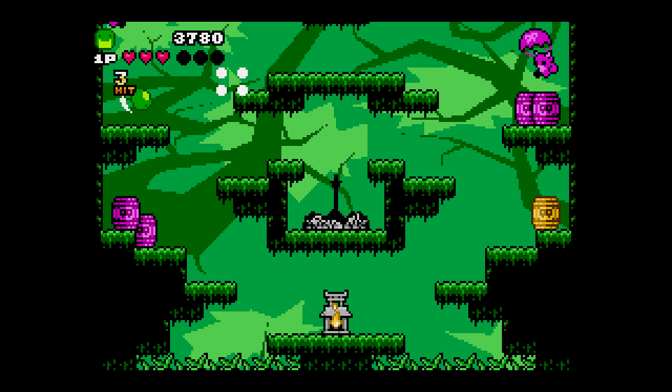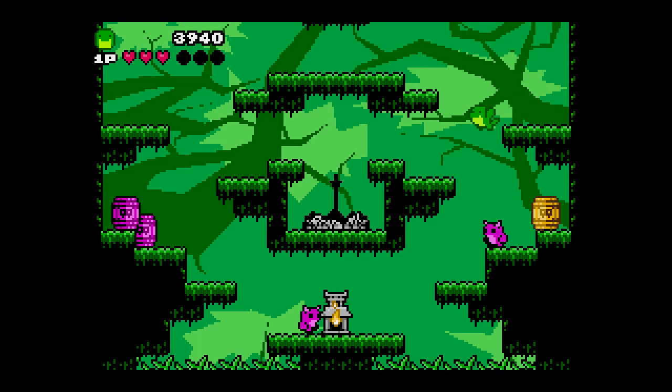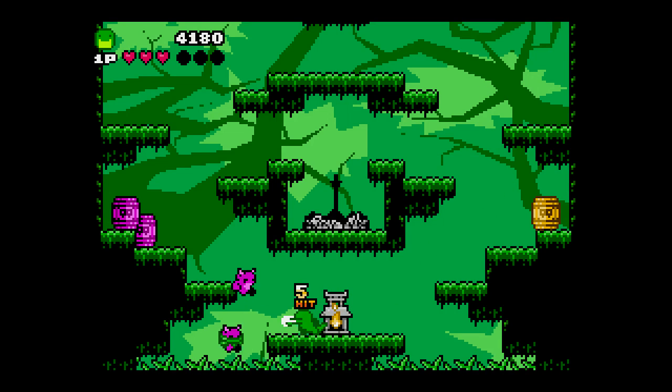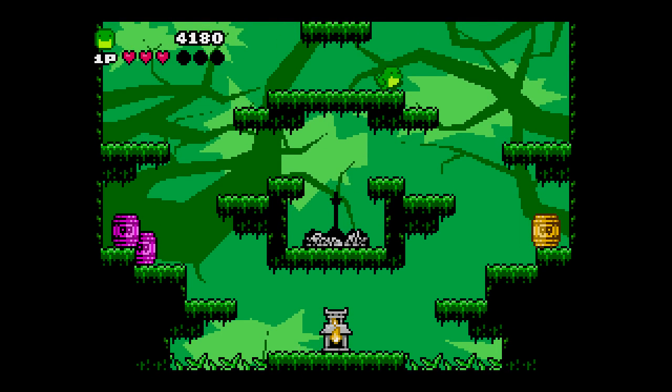So yeah, this game is actually really, really fun. I love it. This is my favorite one, I think. I love beat 'em ups, and this one certainly fits the bill, and controls wonderfully too. Very, very responsive. And it's just a lot of fun, really, beating up a bunch of cutesy little animal things. Why not, right? So that's Gia Attack.